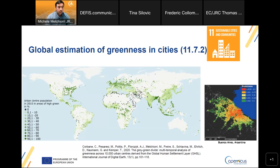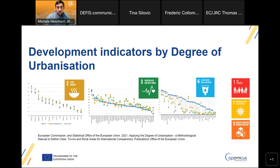And then on the larger map, we can see the proportion of the population living in areas of high green. So we crossed the population grid and the NDVI to understand how many people were living per urban center in areas of high or low greenness. A last bit of application to SDG is the degree of urbanization, which was developed exactly to make international comparison possible on all those indicators that required urban and rural disaggregation. Because the definition of urban and rural areas is very different across countries, and thus the comparison of indicators was a bit at risk.